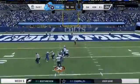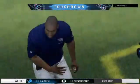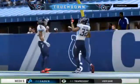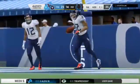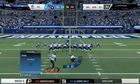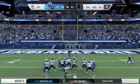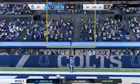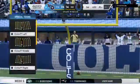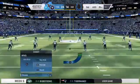On 2nd and 7, Jackson. This is caught. And he will score. Touchdown, Titans. A great effort there. With his 3rd touchdown so far, number 13 now on the year. And the Titans are able to extend their lead. Point after, right down the middle. And the decision to just kick the extra point winds up successful.